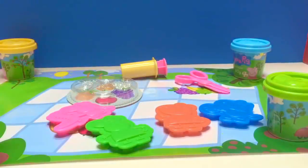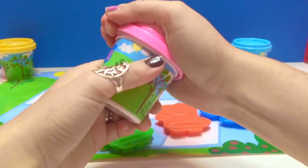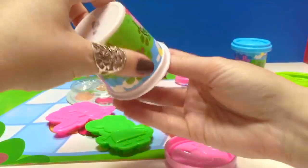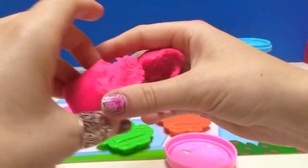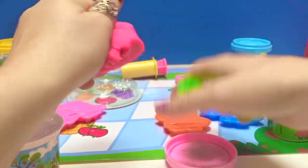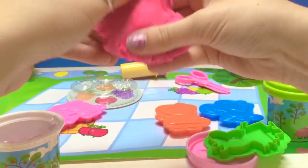And what color is Peppa? Peppa is pink. So we're going to open up the pink Play-Doh. And wow, what a vibrant pink that is. My goodness. So let's pull this apart, and we're going to flatten it out so that we can make a Peppa Pig.